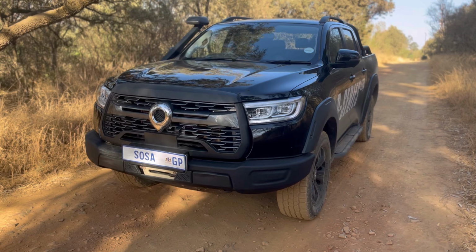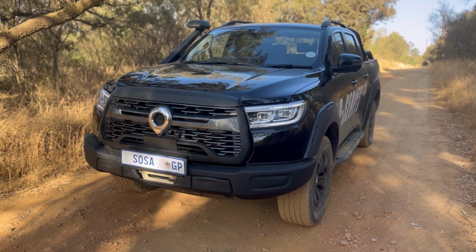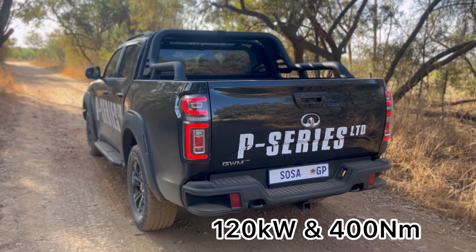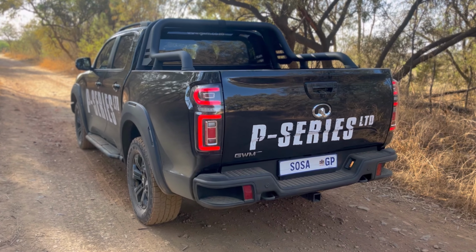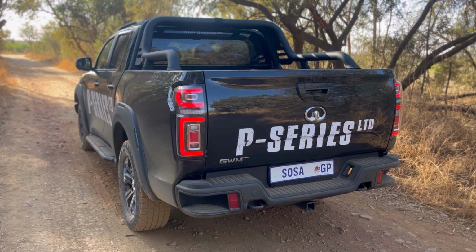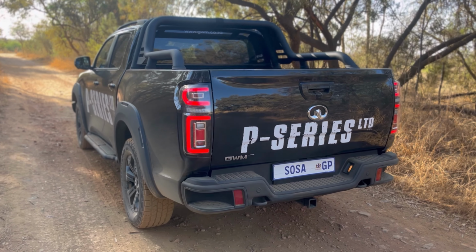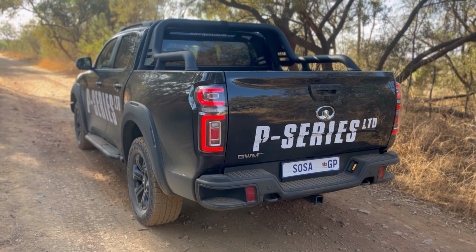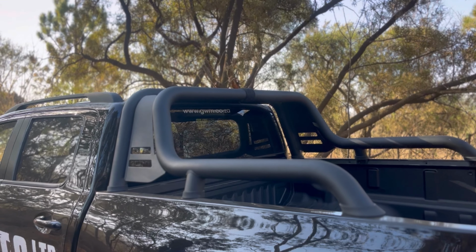So now moving on to the important thing, the drive of the vehicle, and that's where I need to be critical with this car, and it's where its downfall is. The drive of the vehicle is powered by a 2-liter turbo diesel engine, producing 120 kilowatts and 400 newton meters of torque. So that is very low compared to the competition, or compared to what other Bakkies are offering. Nowadays, at minimum, Bakkies are offering nothing under 140 kilowatts and 450 newton meters of torque.